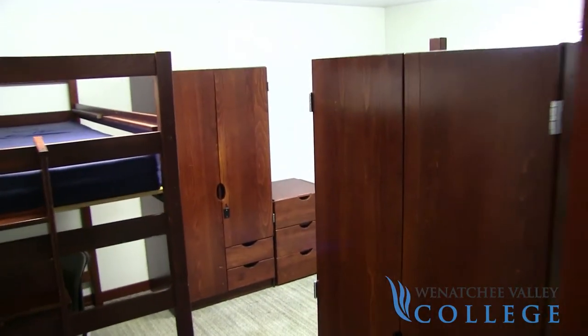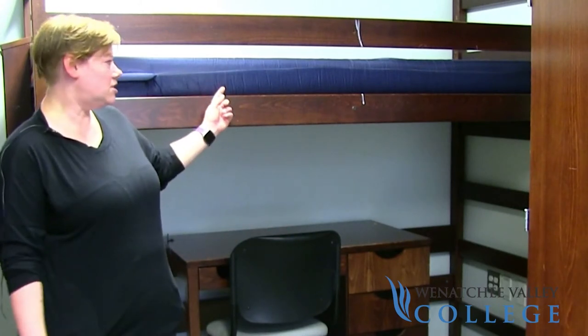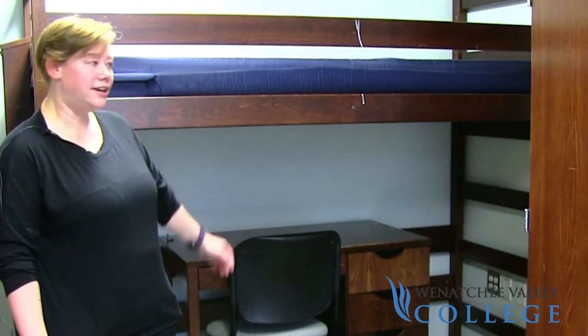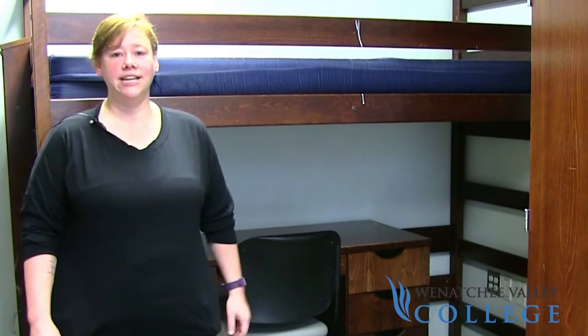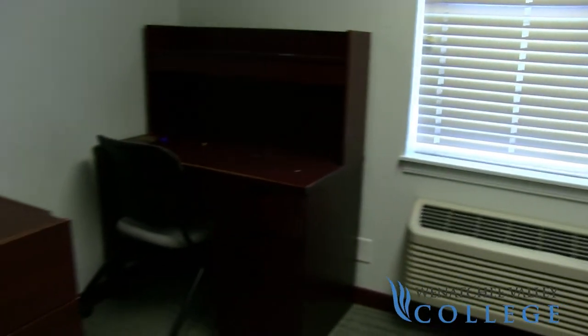So we're here in one of the rooms. Each room is set up for dual occupancy with an extra long twin bed, a desk and chair, a wardrobe, and three stacking drawers per student. It also comes with a heating and cooling system in each room.